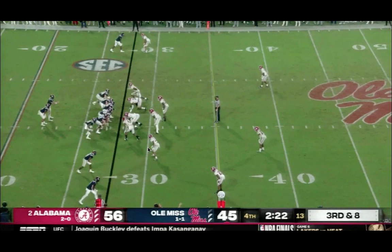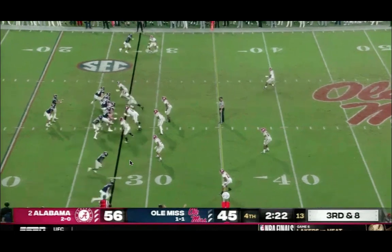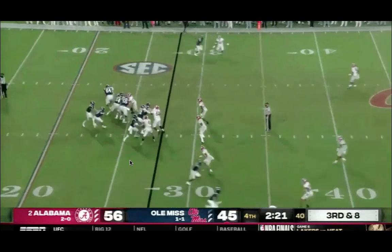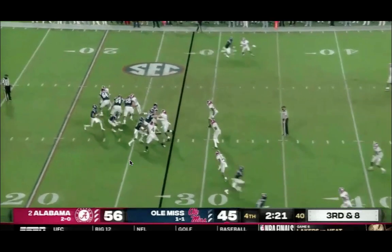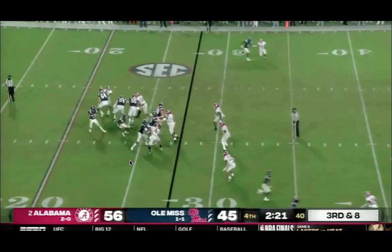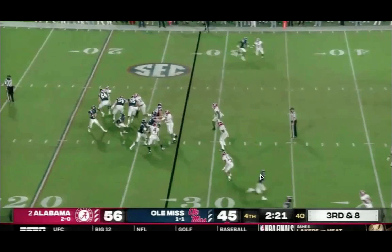If you notice, you have this underneath defender as well as this over-the-top defender. Elijah Moore's in a unique situation where he's going to have to manipulate both of these guys in terms of the movements that he produces on the field. And he shows a great awareness and understanding of these two defenders and their responsibilities by doing this right here. And that's a little bit hard to see.